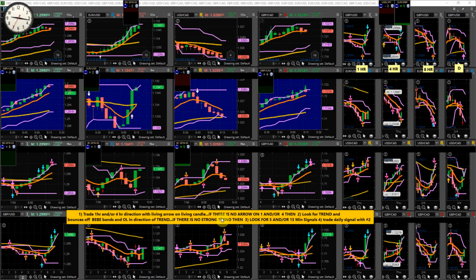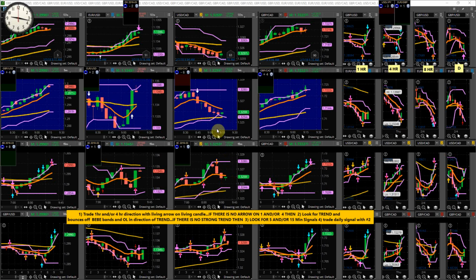So I don't know if this is helping, but I'm just talking through what's going on in my mind. This is how I trade every day, so you can kind of see what I'm looking at, what I'm seeing as things happen. See, it's bouncing again off that yellow line right here. That's the second time. That tells me that's pretty strong.